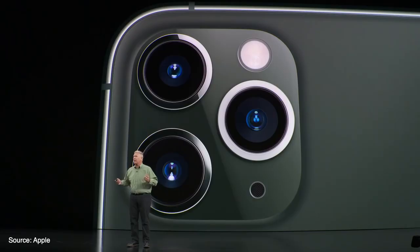This is the first iPhone that we've had, a camera system that we call Pro. And it's really worthy of this name. So what does it have?